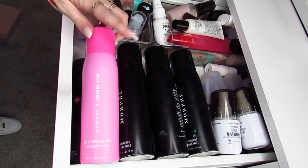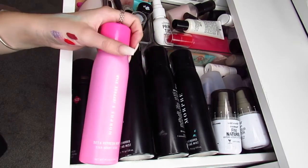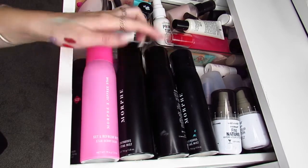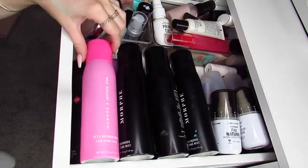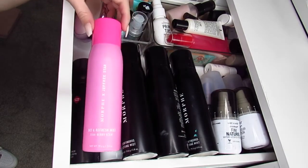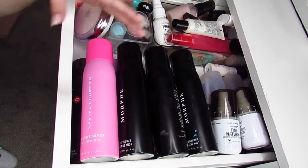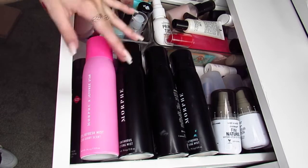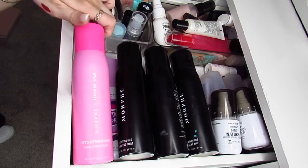So we have the new Jeffree Star Starberry Setting Spray Mist. I really like this. It is definitely a level up from Morphe's original setting sprays. This one is more hydrating and glowy, but I will say I don't like the smell. I don't really get strawberry from it. It smells kind of sour to me. I don't know if I'm the only one because everyone else seems to love it, but I don't love the scent, but I do love the formula.